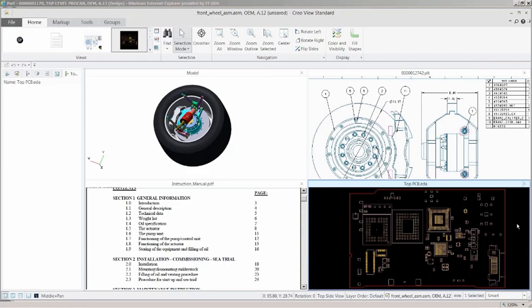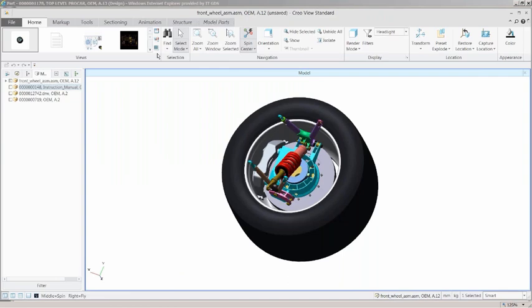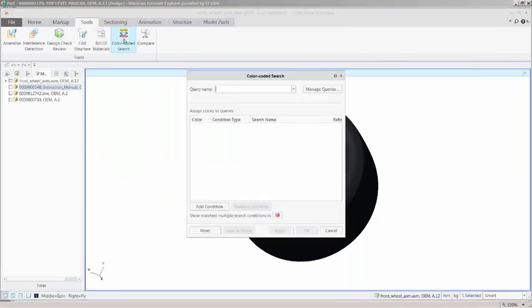And just to show you another tool that we have within our Creo View Lite, we have the ability to conduct a color-coded search. So the relationship between Creo View Lite and Windchill is ultimately bidirectional. And what that allows me to do is gather information from my Windchill system and use that to drive some of the visualizations I have here in my Creo View Lite. So what I'm going to do now is color code the various objects within our assembly here via the lifecycle state that I'm reading from my Windchill. So whether they're currently in work or whether they're released, I'm going to color them separately depending on it.